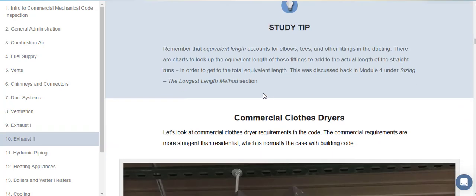Study tip: remember that equivalent length accounts for elbows, tees, and other fittings in the ducting. There are charts to look up the equivalent length of those fittings, to add to the actual length of the straight runs in order to get the total equivalent length. This was discussed back in Module 4 under the sizing longest length method section.